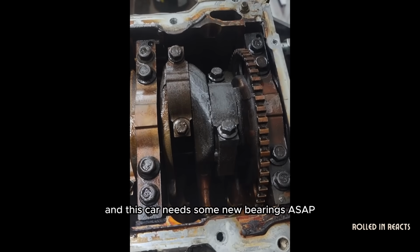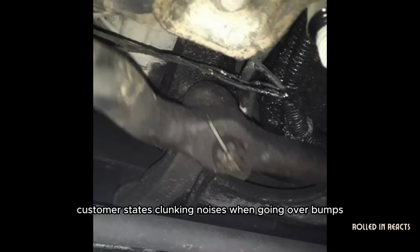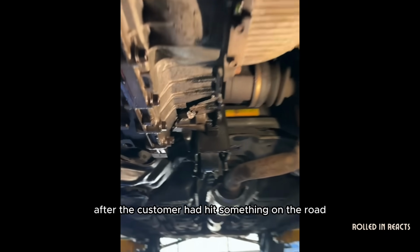And this car needs some new bearings ASAP. Customer states, clunking noises when going over bumps. And this car came in with quite the transmission noise after the customer had hit something on the road.